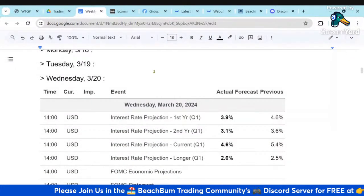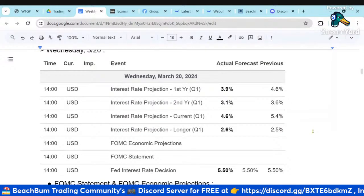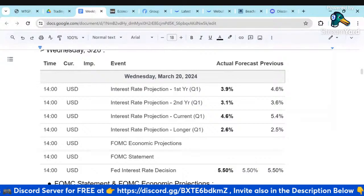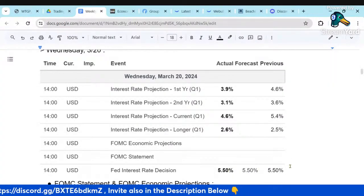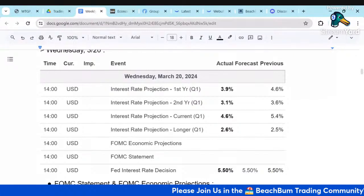So I didn't have anything Monday or Tuesday, and then Wednesday we got the Fed interest rate decision. So they stayed pat at 5.5, pretty much as expected. We talked about this last week. We looked at all the probability in the Fed Watch tool and the Fed rate monitoring tool. There's a 97 or something percent chance that they weren't going to do anything, which is what they did.